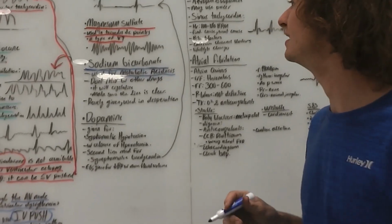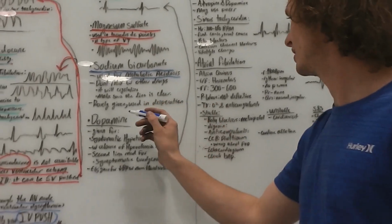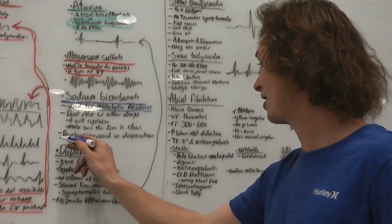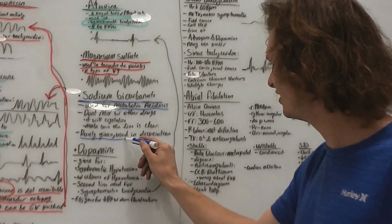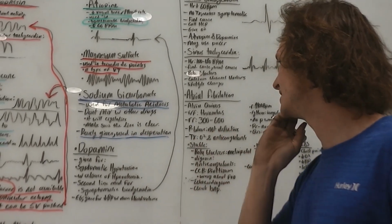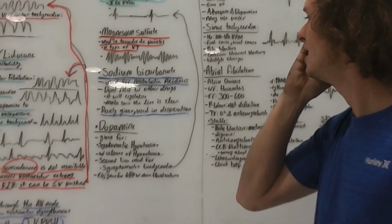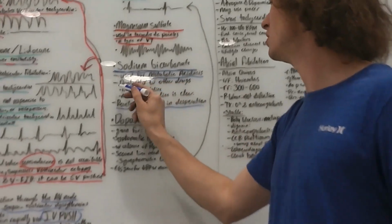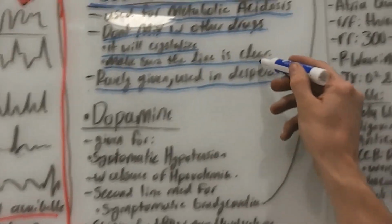So if we have a patient that has a crazy heart rhythm, we've already done everything, because this is rarely used and given in desperation. We may give them sodium bicarbonate to fix the metabolic acidosis. Now, a big thing with sodium bicarbonate is we do not want to mix this with other drugs because it will crystallize. So we need to make sure that the line is clear.